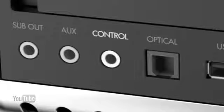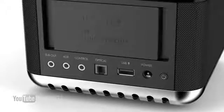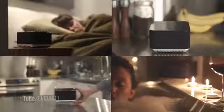The Core's control input makes it home automation compatible. In fact, the Core has all the inputs you'll ever need. Any smart device will work instantly via Bluetooth. Hook up your Apple TV to add pristine sound quality to all of your favorite music and video streaming services. You can even connect your turntable, and regardless of where your music is coming from, you can broadcast it wirelessly in up to 9 rooms at once.